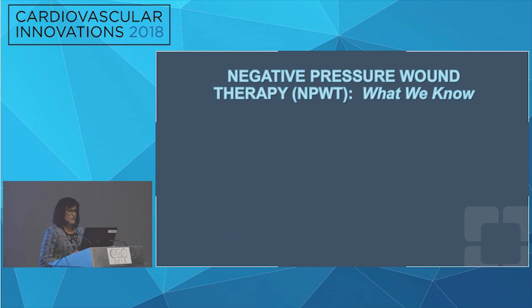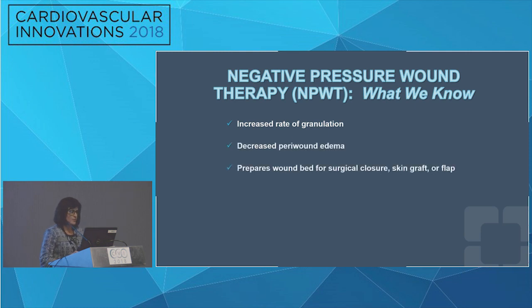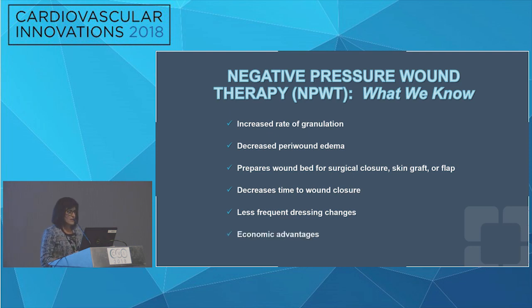From in vivo and in vitro studies, what we know is that negative pressure wound therapy increases the rate of granulation tissue, decreases peri-wound edema, prepares our wound bed for surgical closure, skin graft or flap, and decreases the time to wound closure. There are less frequent dressing changes. And I also wonder, looking at Dr. Walter's study, if those skin grafts had negative pressure wound therapy with them, whether it had some effect on culture results. It didn't really matter if there was a high bacterial burden or not if we have negative pressure wound therapy with those skin grafts.